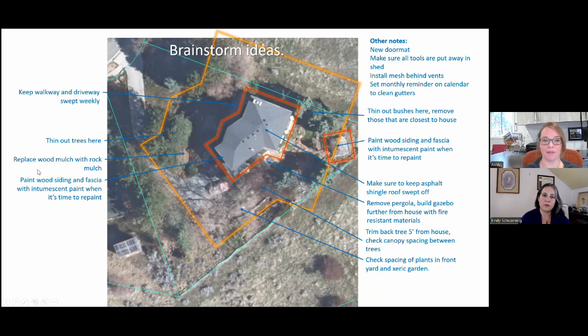Once you have some of these ideas down, begin to make a list. If it all seems super overwhelming right now, and it might, just start with the simplest items. Go sweep off your patio or clean out your gutters. So do a little bit at a time, and you'll start to chip away at it. For fire adaptation, an ounce of prevention is definitely worth a pound of cure.